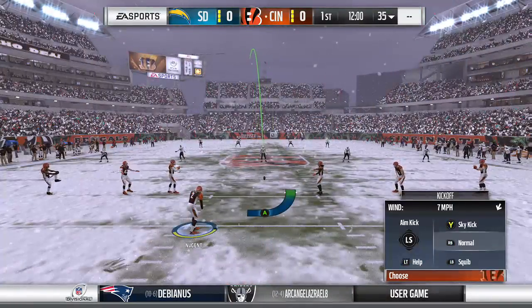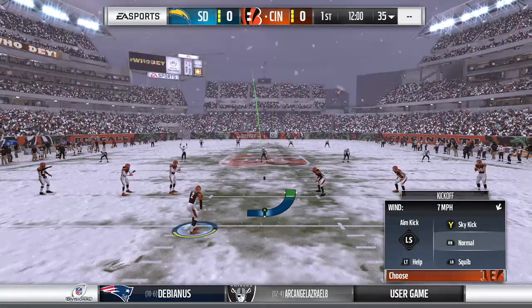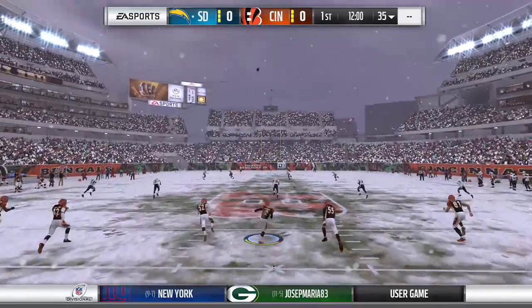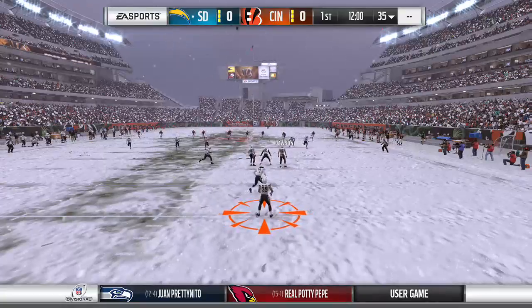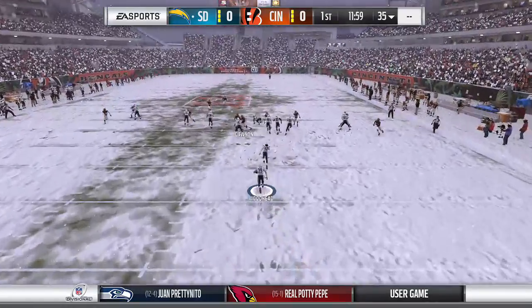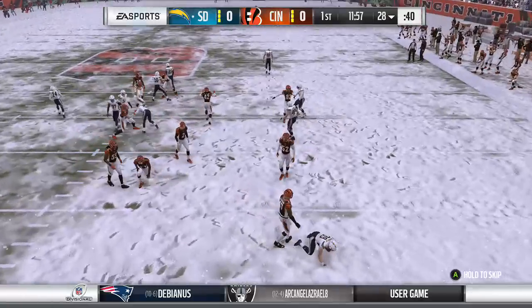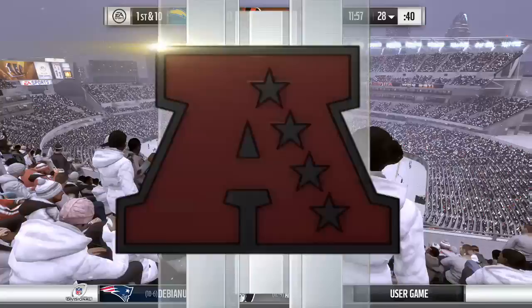It's divisional round Saturday, and we've got an AFC battle on tap between the San Diego Chargers and the Cincinnati Bengals. The return man now is Danny Woodhead, spinning past him. And he's up across the 25 and down at the 28-yard line.